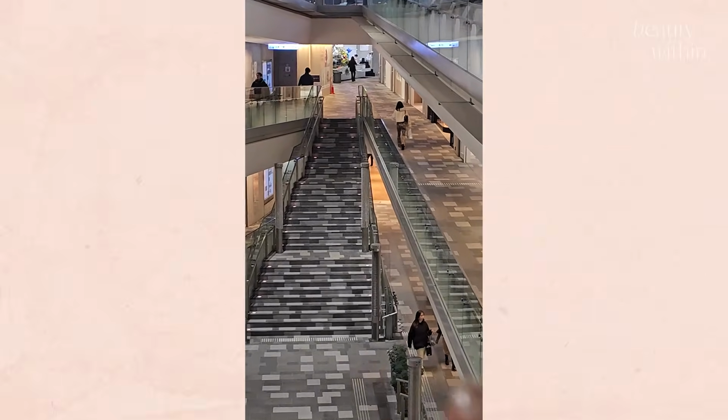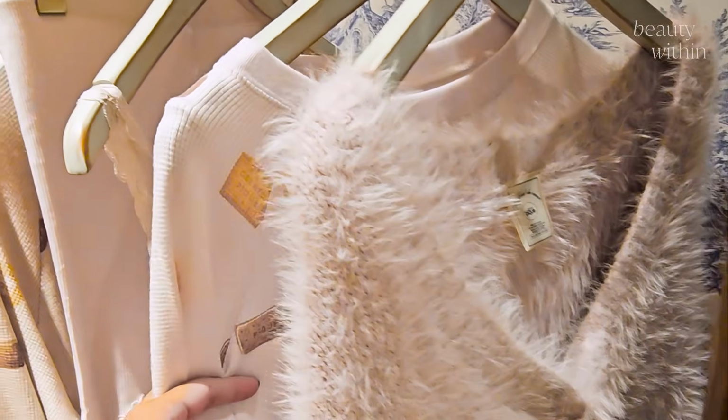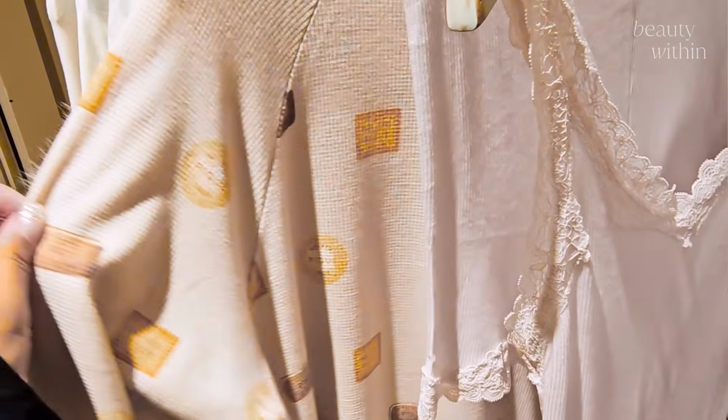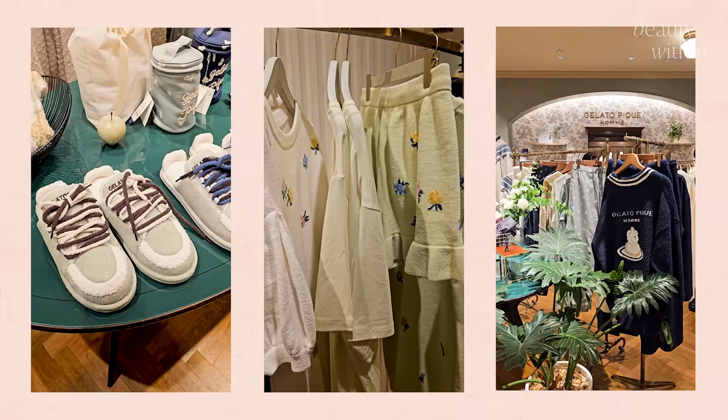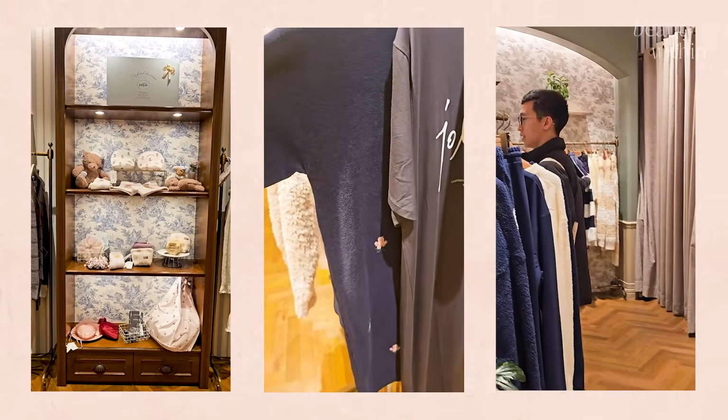But what I go there for is I love the Gelato Pique in the mall in Omotesando. And this is one of the bigger Gelato Piques. And Gelato Pique is a pajama brand and it's got the softest material. I try to get at least one item every time because it's just really expensive to get here in the US, and of course the conversion rates make it so good. So if you're looking for a gift for yourself or just for anyone, I would highly recommend Gelato Pique.